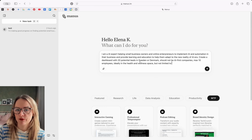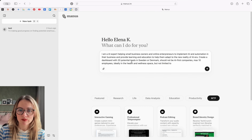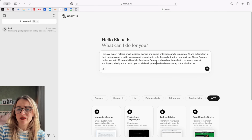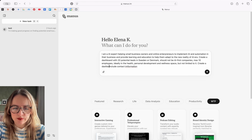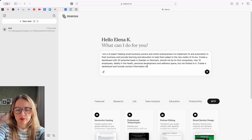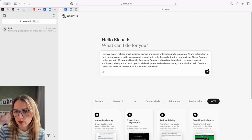So it couldn't actually deliver on that. So right now I'm limiting it to 15, and I'm limiting to Sweden and Denmark, not the whole of Scandinavia. They should not be AI-first companies because they don't need help. Max 10 employees because I don't want to deal with corporates or big companies. Ideally in the health and wellness space. I love health, personal development and wellness, but not limited to it. Create a dashboard and include contact information for each company lead. Okay, so off we go. Let's send it out.